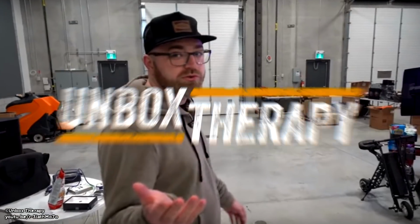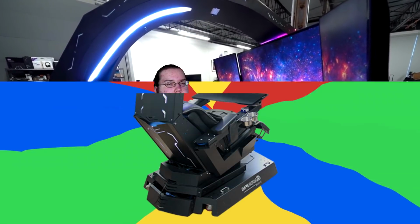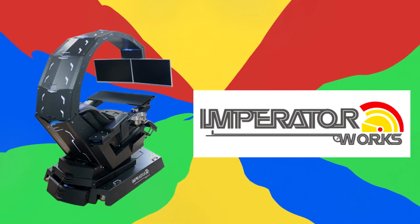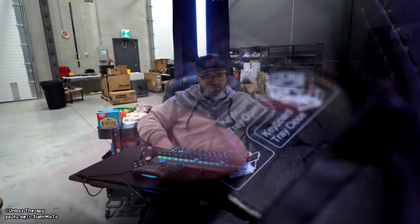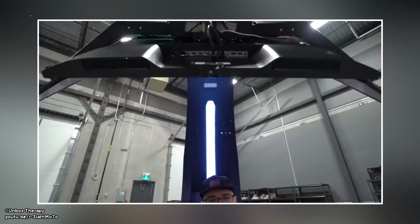Louis Helstinger of Unbox Therapy made what is quite possibly the setup that the final boss of the internet would be sitting in. At its foundation is a reclining workstation by Imperator Works that costs thousands of dollars. It's all motorized and controlled by a keypad, so when you're comfortable, simply sit back and relax as the keyboard and monitors move into place.